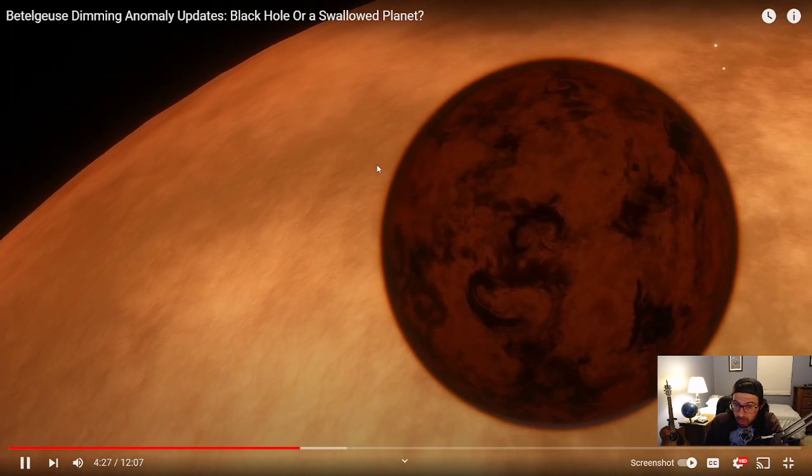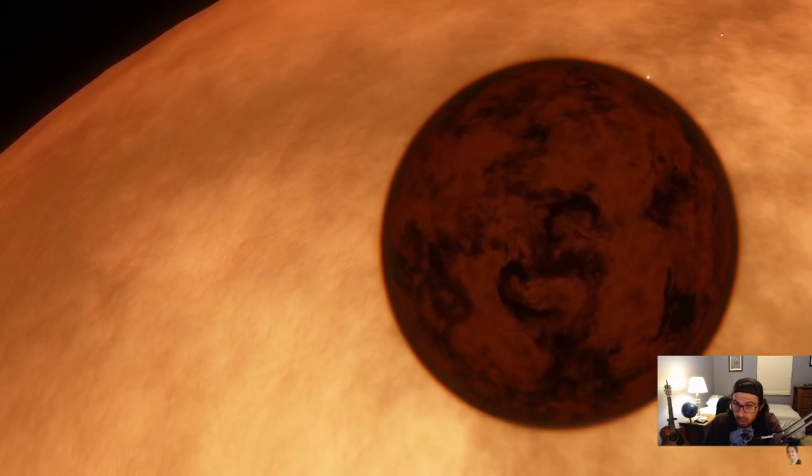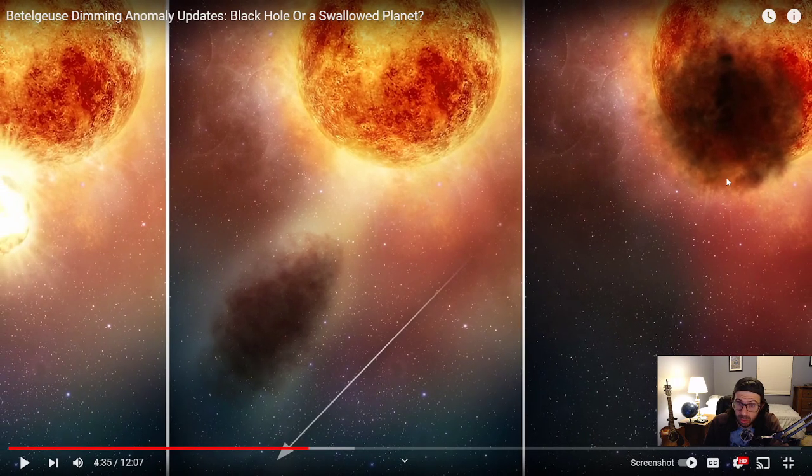And it can actually create quite a lot of unbinding energy, which ends up releasing huge chunks of atmosphere. So, I mean, kind of like what happened here. Huge chunks of atmosphere.